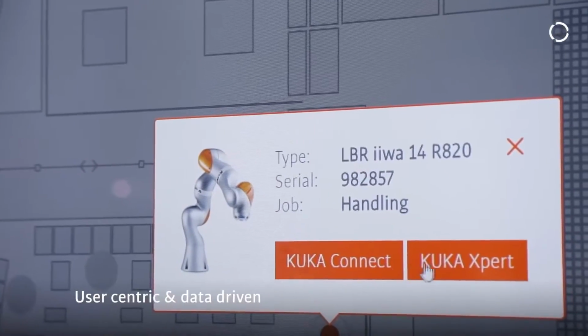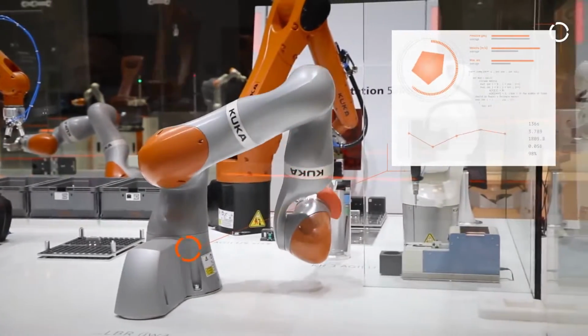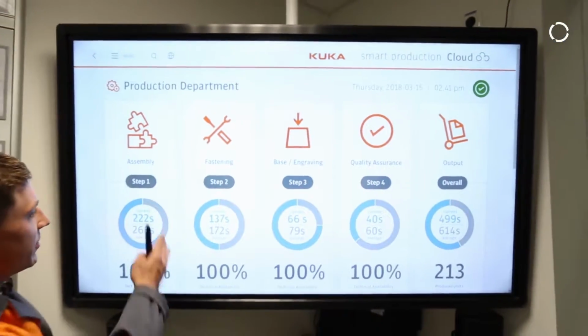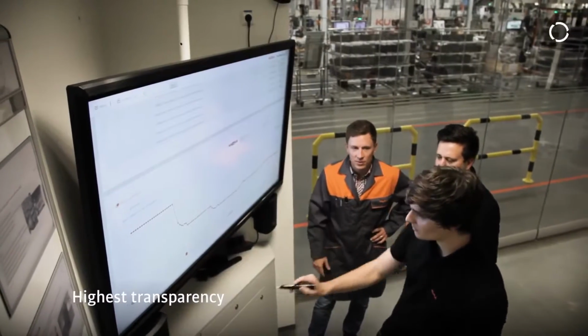The solution provides live and effective information on every aspect of the factory. We can quantify performance indicators related to single machines and entire processes. This enables us to quickly make accurate and effective decisions, facilitating production planning and accelerating response to the market.